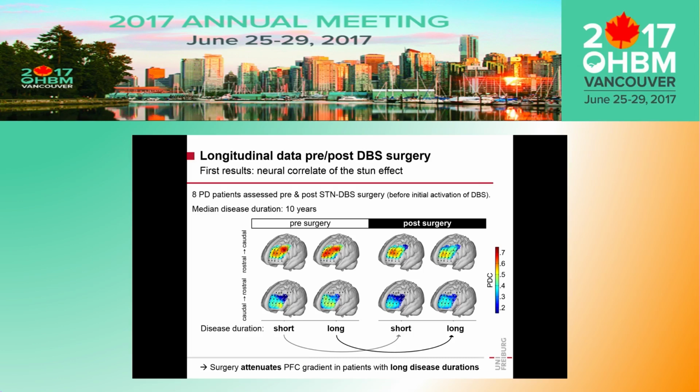So I think our approach really is able to reflect the functional integrity of the prefrontal cortex, and these results demonstrate that it may be favorable for patients to undergo surgery earlier in the course of their disease.